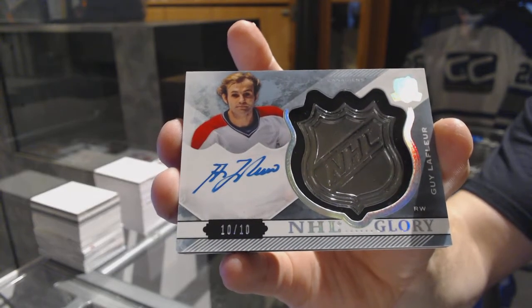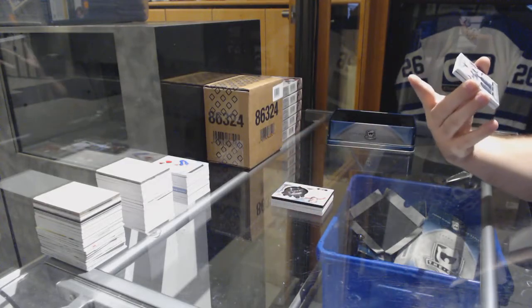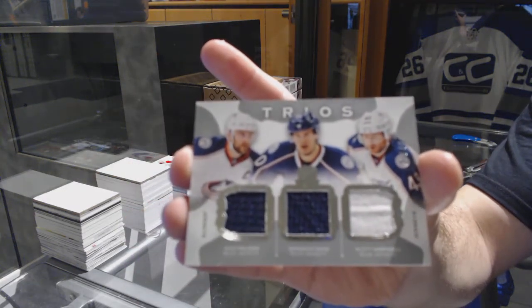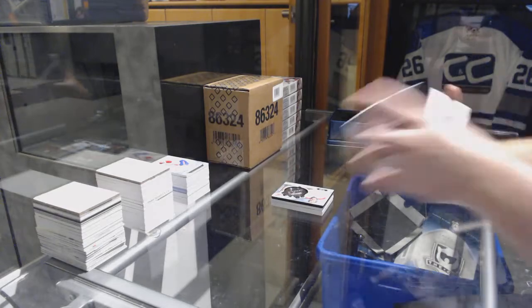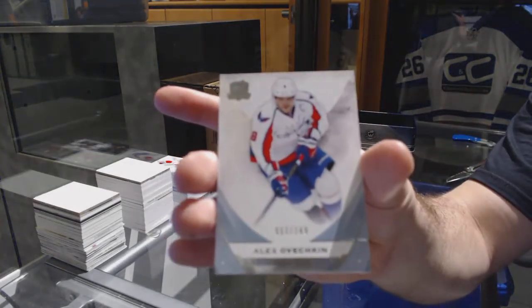Wow. We've got a triple jersey for the Blue Jackets, number to 40, of Foligno, Saad, Hartnell. And we've got for the Washington Capitals, number 249, Alex Ovechkin.